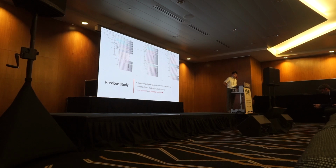So we had a previous study. What we did was the molecular phylogeny of Alisma, already published last year in the Journal of Plant Research. It was based on three DNA markers, ITS and a chloroplast marker, as well as one more nuclear DNA marker, to see how many species of Alisma there are in the world, or which specimens belong to which species. And to be clear, the important thing is Alisma plantago-aquatica.